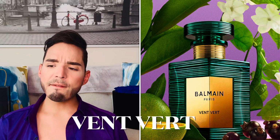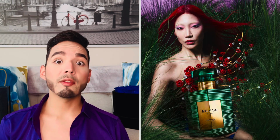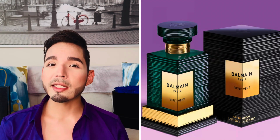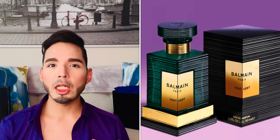So let's start off with the first one that we have here, and this one is going to be Vent Vert, which is going to be a very beautiful emerald green bottle. The campaign for this is very beautiful. The imagery for all of these fragrances is just stunning. I mean, Balmain is one of those fashion houses that really knows their aesthetic currently. And it's just very sexy, very high quality.